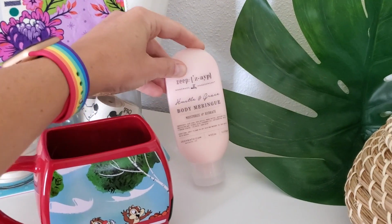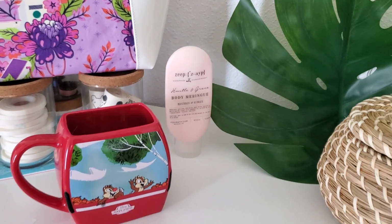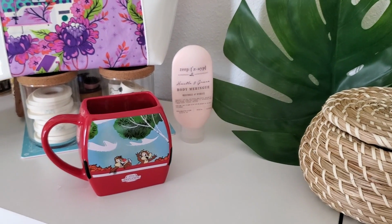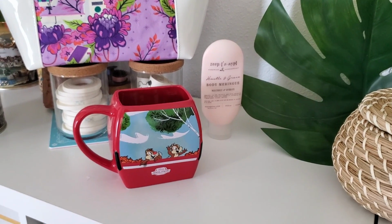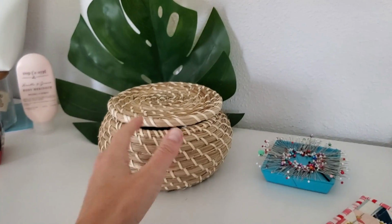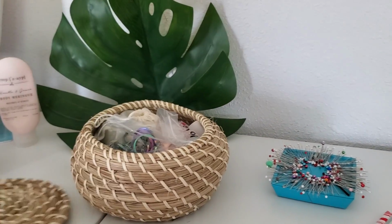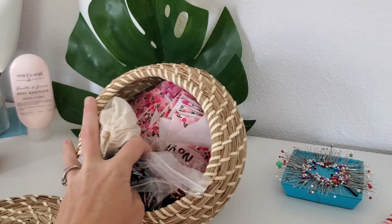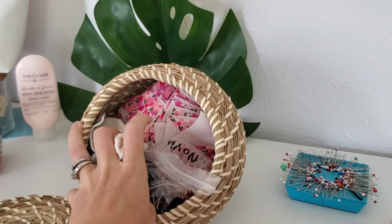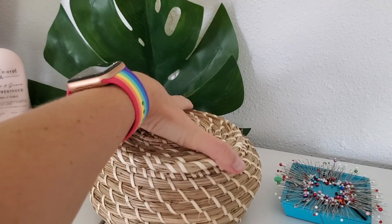I always have my favorite hand lotion by me at all times. Since my hands are in the videos a lot, I need to keep them nice and healthy. I get mine from Zape. It's the absolute best. Here we have a random leaf thing, because why not? These little wicker baskets are also from IKEA. They come in a set of 3, and I just put all kinds of random little knickknacks in there. You can see little scraps of fabric, a bunch of hardware, things that I couldn't really fit elsewhere.